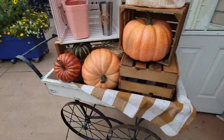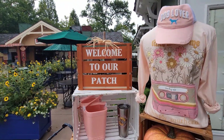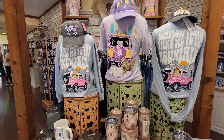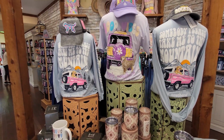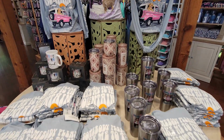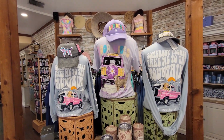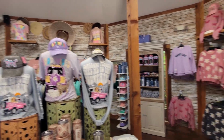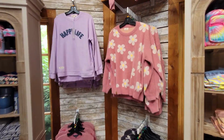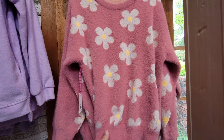I see pumpkins. Yeah, it's starting to. Welcome to our patch. They have a little store in here that sells a lot of those Simply Southern t-shirts and cups and mugs. And this is really cool. They even have some Dolly inspired Simply Southern style stuff. And I can see Dolly wearing some of this stuff, you know? Look at this, Dawn. Look how fluffy that is. It is fluffy.